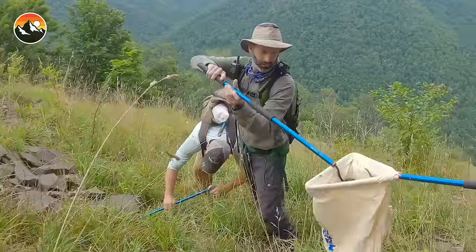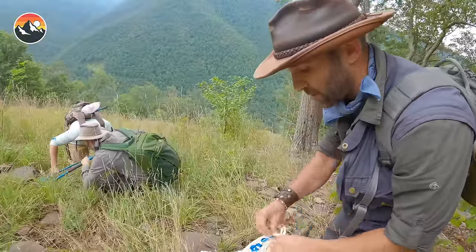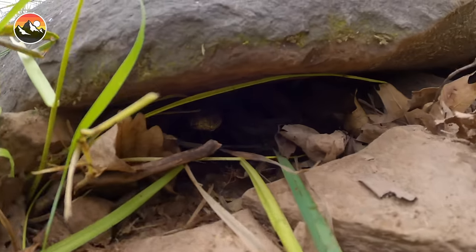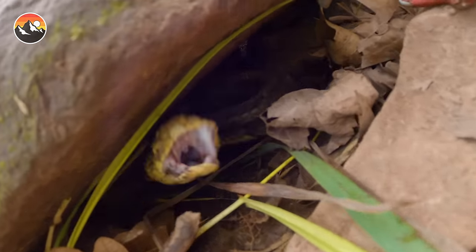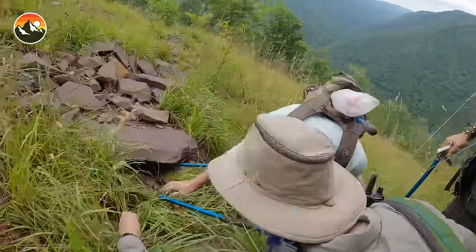Okay, sounds like we've got two snakes. So what we're doing is just bagging the snake for the moment to see if we can get the bigger one. Got a really big snake. All right, what do you need me to do, Tim? Whoa, holy mackerel, that is a huge snake.